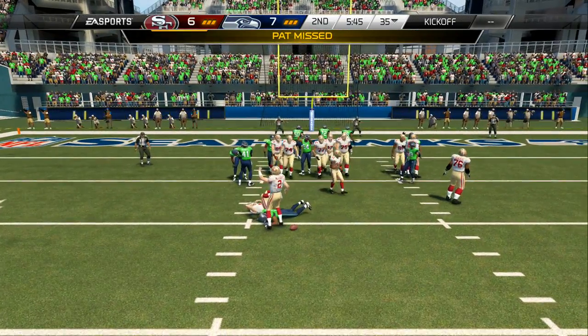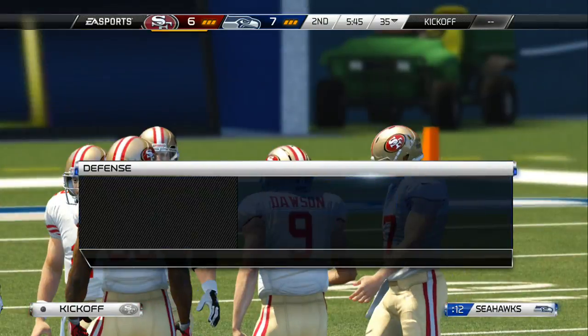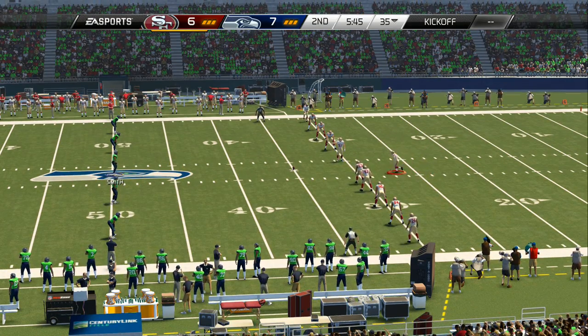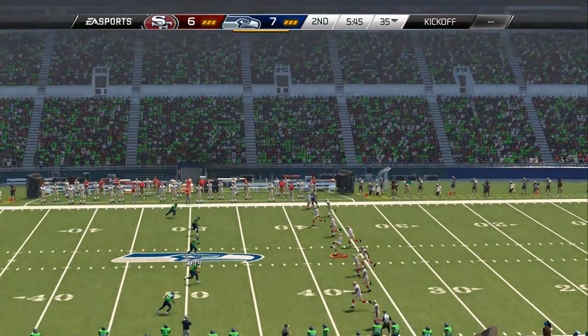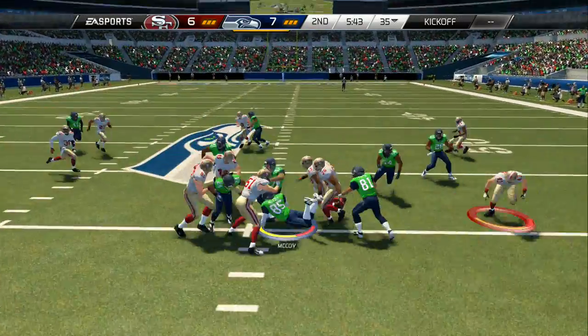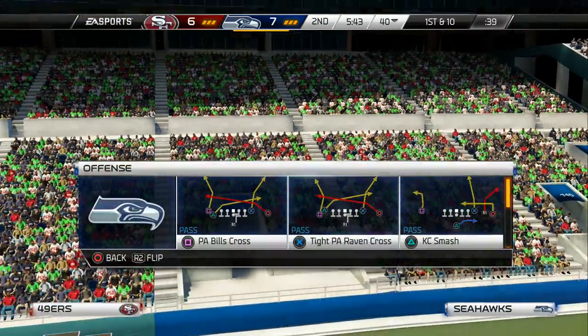Oh, he actually misses the point after. The Seahawks are in shape now to return the kick. And he begins his return. He is tackled at the 40-yard line.